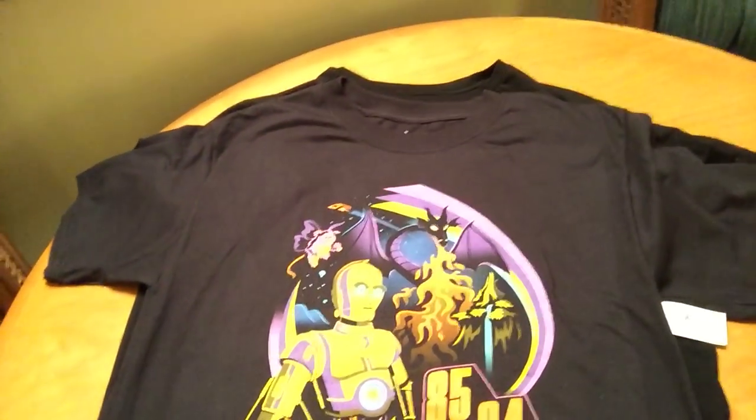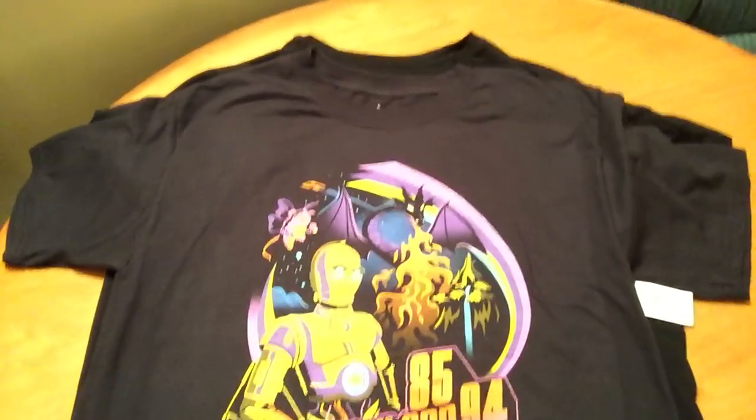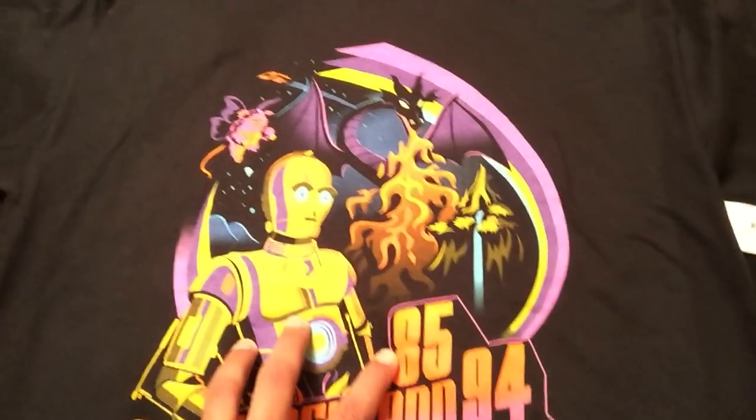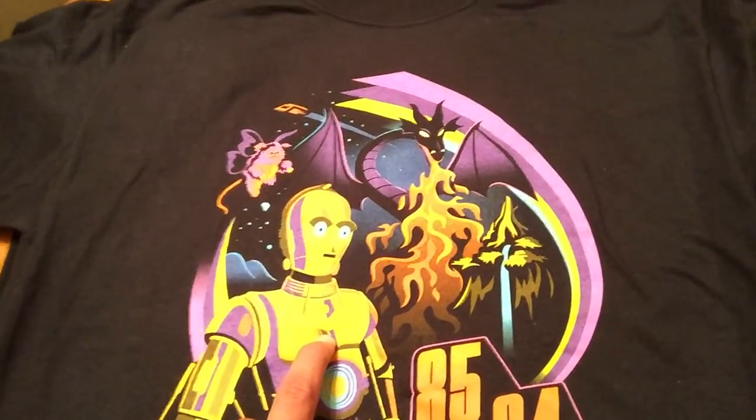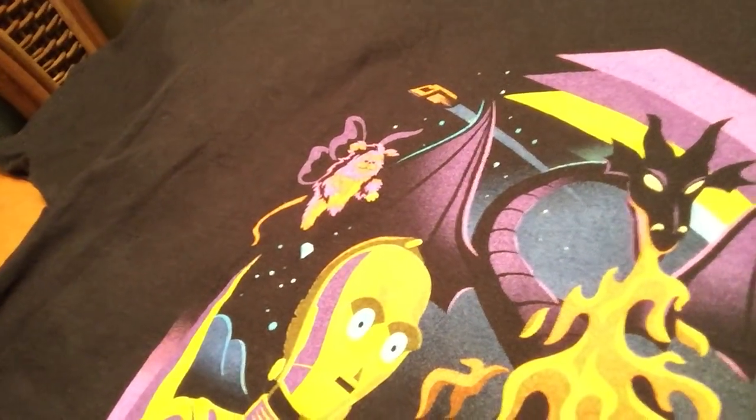This is like my childhood right here in a t-shirt. First nine years of my life-ish. At least the ones where I went to Disneyland. Look at C-3PO from Star Tours. We got this little fuzzy guy from Captain EO that honestly, no matter how many times I ever watched Captain EO, which is a lot of times in my life, I can never remember the name of that little fuzzy guy.